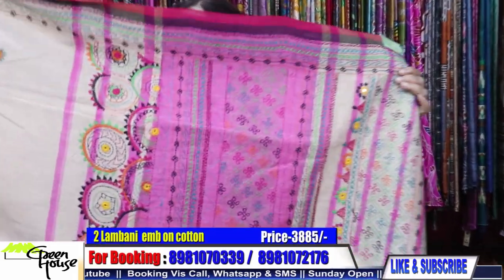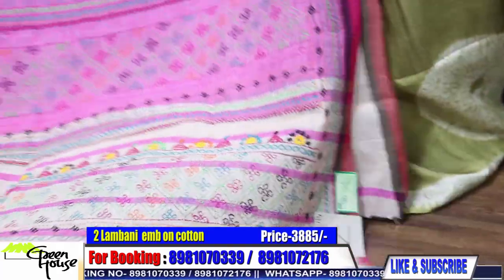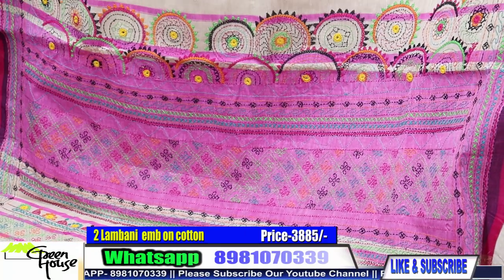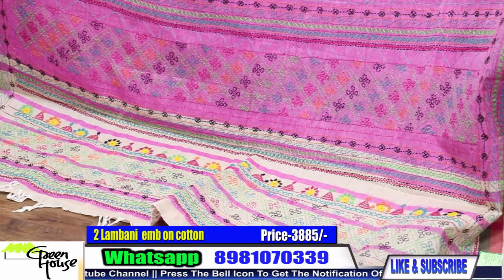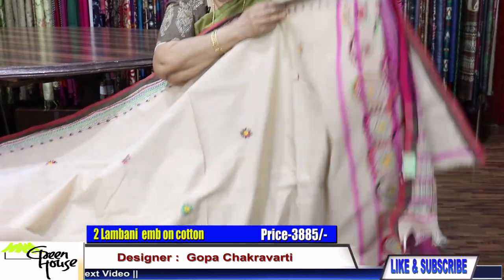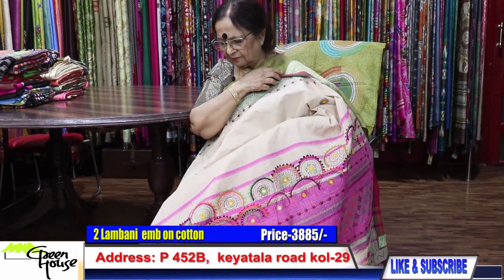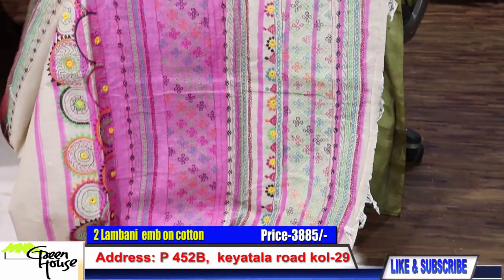And the number two is on khadi cotton. Oh, I like this sari. It has turned out very beautiful. This is the Lambani work. Let it stay like this. Put it on this table. Is it visible on the table? Okay. This is what it is. This is on khadi cotton. So many of us love to wear the beige colored ones. They look very smart. And this costs 3885. Look at the workmanship.